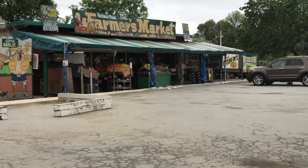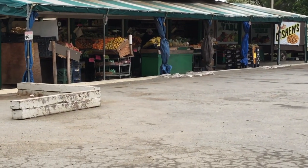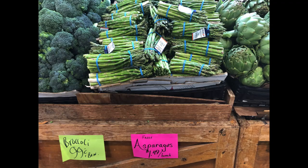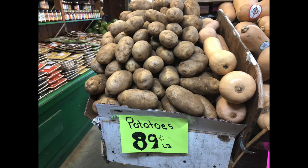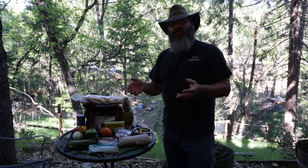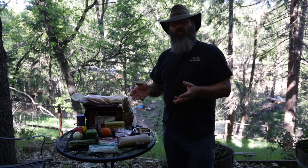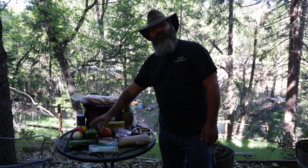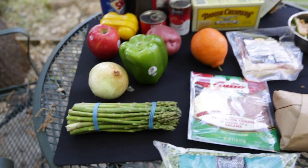Going through this particular produce stand, you can see there's everything from citrus to greens, you name it. There's even dehydrated fruit, which is a great snack on the road. Most of the time, though, I'm looking for greens, things that keep well, travel well, and are easy to prepare. I have an example of some of these here.